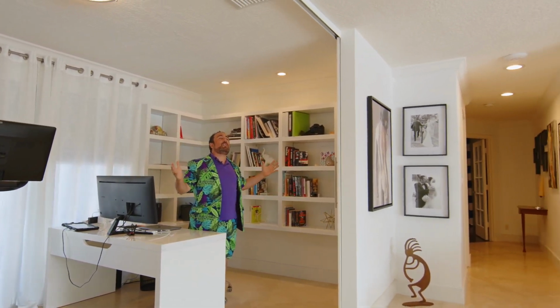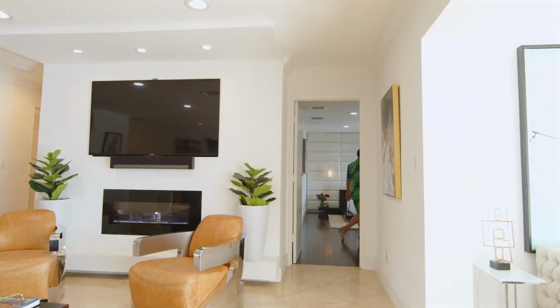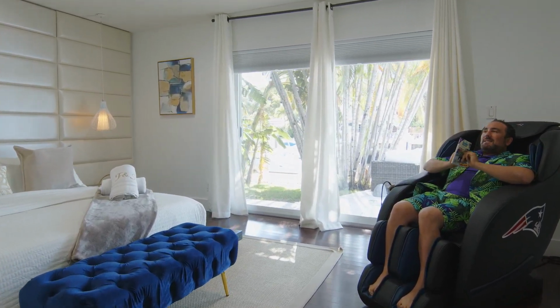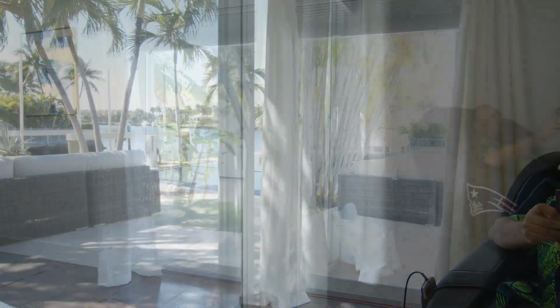I love this water view from everywhere. Nothing like a little bit of light reading in my Stephen G. decorated master bedroom and bathroom. And I can still see the water.